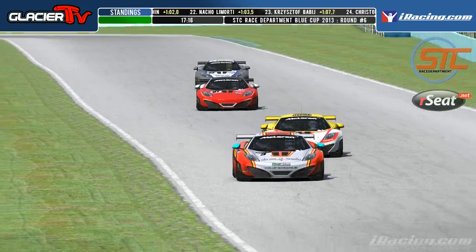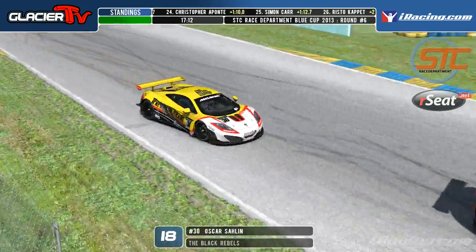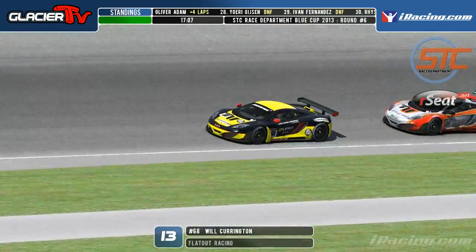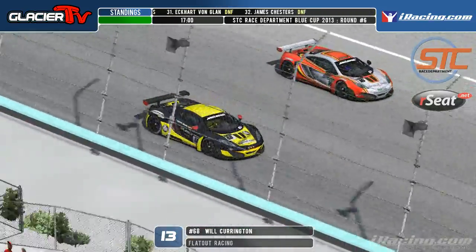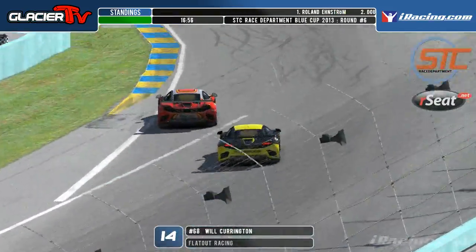We said before about Leaf trying to gain a position, and now he's right on the back of Will Currington. So Leaf, as you said, he did fall quite gracefully like a leaf earlier on, but now he's trying to get himself back into contention for a top 10, and he's not far behind Will Currington. In fact, he's going to go down the inside. I don't think Currington is going to make it too hard for Leaf, and then coming into turn 1, I think Leaf will take the position, which he does.